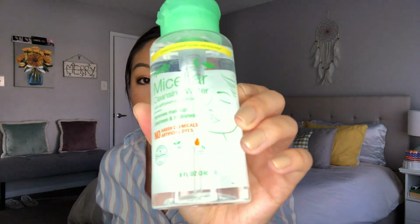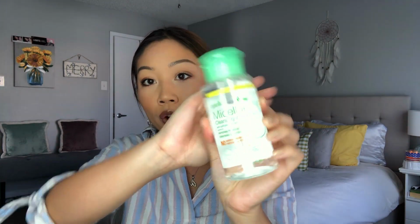Okay, I want to give a shout out to this guy right here. This is the Epielle Micellar Cleansing Water, and I was never someone who was super into micellar waters because I never really saw the point. I was like, you have makeup wipes, you have cleansing oils, why do I need micellar water? But this is great for that step before your cleansing oil, or that step before your makeup wipe even, or even for me with swatches. You can see I have a little bit of that lipstick residue.